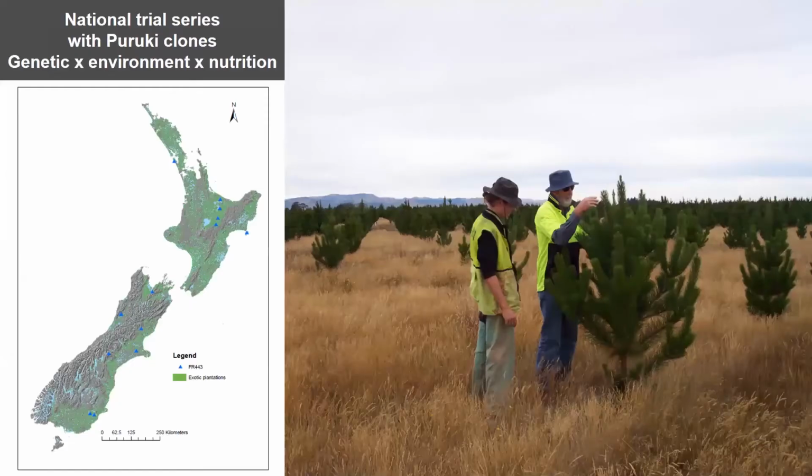Another legacy of Puraki is the installation of a national trial series at 14 sites, which is made up of clonal material planted at the second rotation Puraki forest.